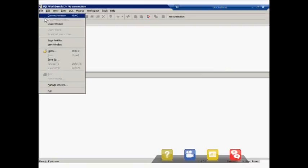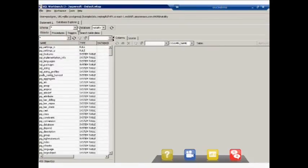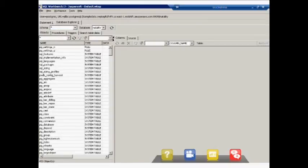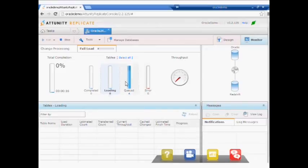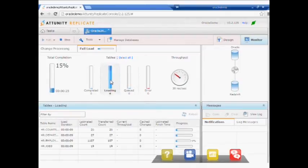If I connect using SQL Workbench to my Redshift target, we can take a look there and see that in the database where I'm loading this data, if I refresh that, right now the HR schema has not yet been created. We're using the HR schema to load the data. So all of the data now has been queued up for loading. And once it moves over to loading, you can see the estimated count of all of the data that's going to be loaded as part of this process.